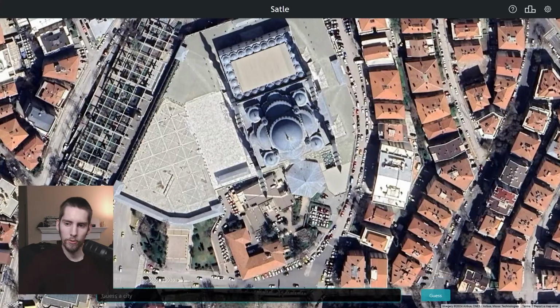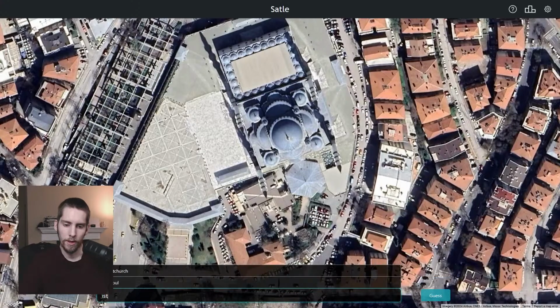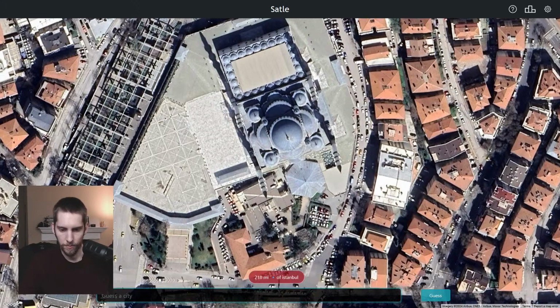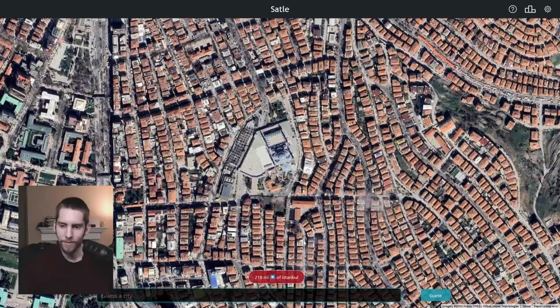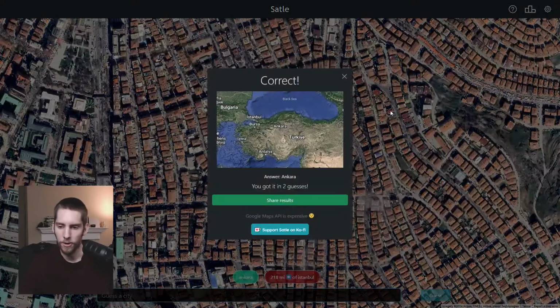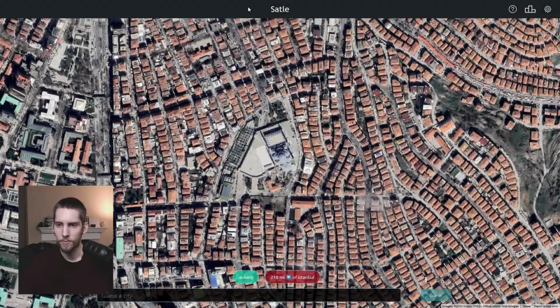Oh, I know exactly what this is. Istanbul. That's the Blue Mosque, I believe. Or what do they call it? What? This is in Istanbul? That looked just like the... Oh my gosh. What is that? Ankara? Ankara. Okay. Close enough.